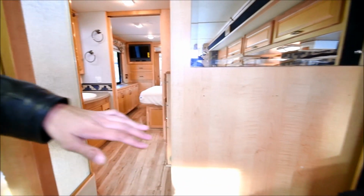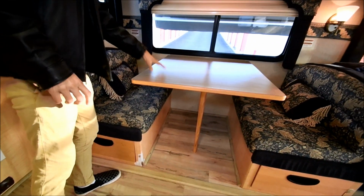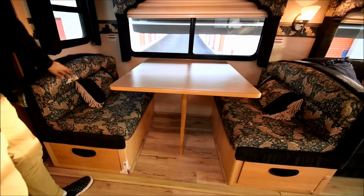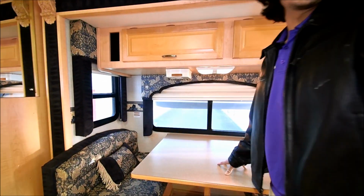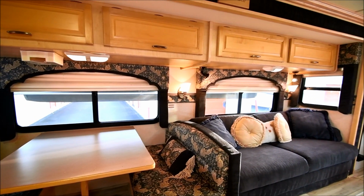Now if we swing around, we're going to talk about this dinette area. So this dinette, of course, turns into a bed if you want it to. The fabric is in excellent condition. You've got a surround sound system in here, as well as one of the speakers. You've got speakers over there, and there's a subwoofer hidden probably under a couch or something as well.